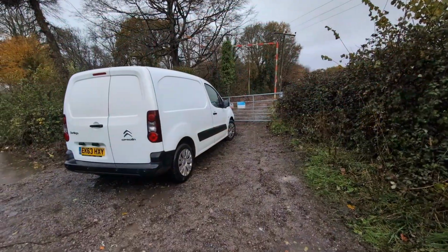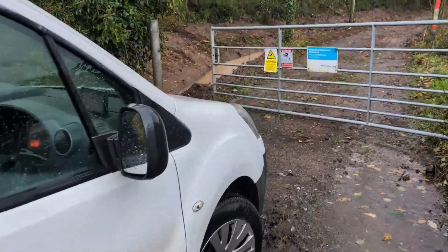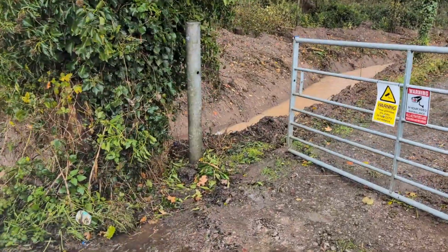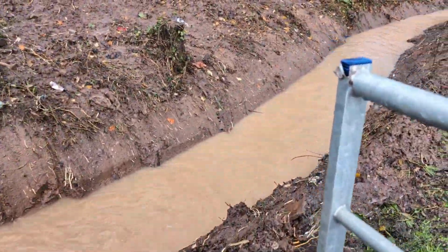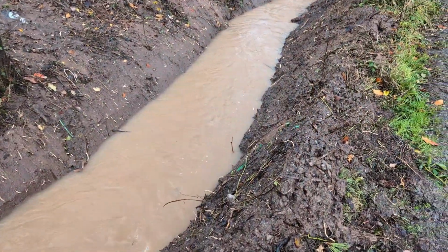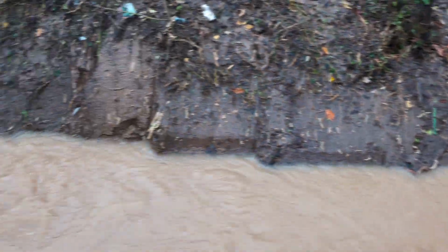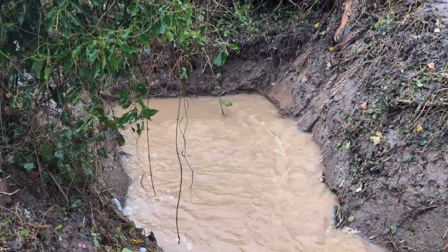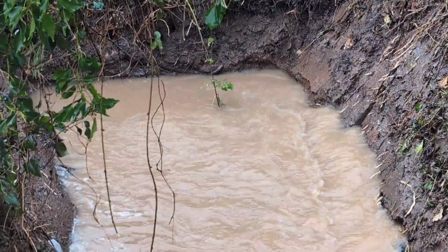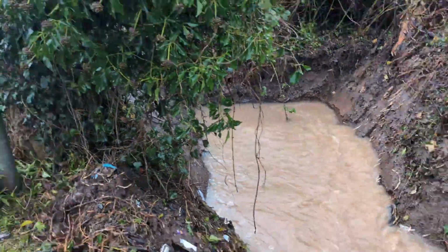I'm now at the entrance of the water board, or the sewage treatment works. And from what I can see, the river is flowing really well. Oh, there's quite a surge, even though the pipe hasn't yet been exposed. So that is onto the main road.